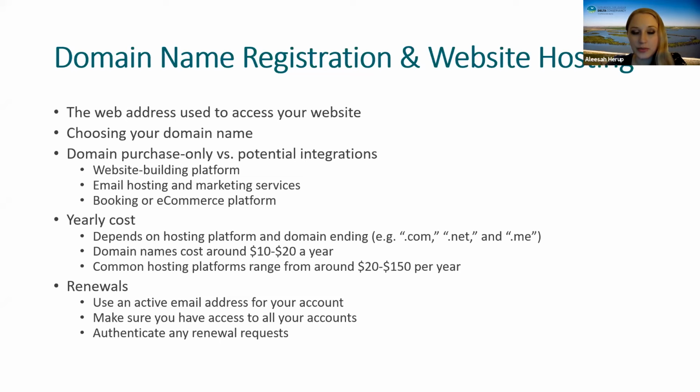Your yearly cost for your domain name will depend on the platform you use to buy it and the name you select. Some platforms even have different prices depending upon if you end your name in .com or .net. It's usually around $10 to $20 per year. And if you combine the domain name with your hosting platform, it can be around $20 to $150 a year. Depending on your plan, your domain name registration will need to be renewed after a certain amount of time. The renewals are often slightly more expensive than your initial plan.